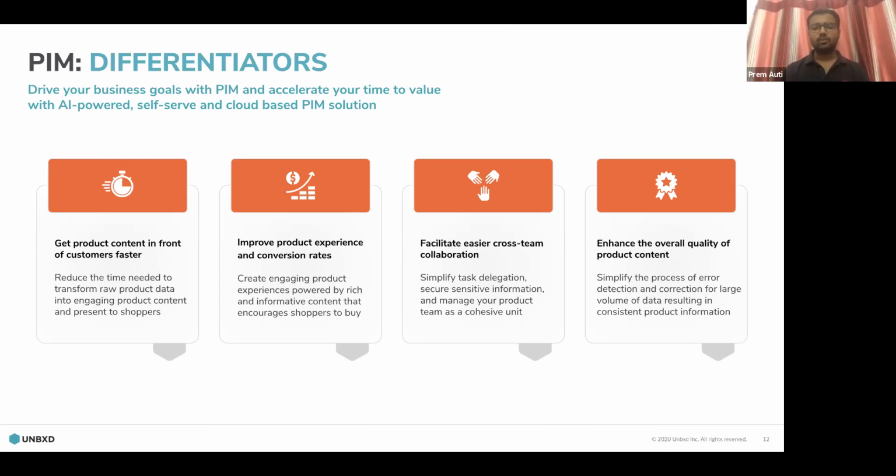Because in the end, you want to please the shoppers, and shoppers are only pleased with the amount of information you put in front of them, and that too in the consumable format. And that's where the PIM solution is coming to help you out.